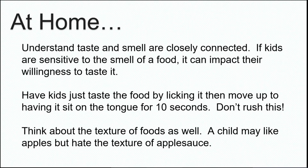Think about the texture of foods as well. They may like apples, but they hate the texture of applesauce. And applesauce is grainy, whereas the apple is solid. So you have to think about how that plays out for that student, for that child.